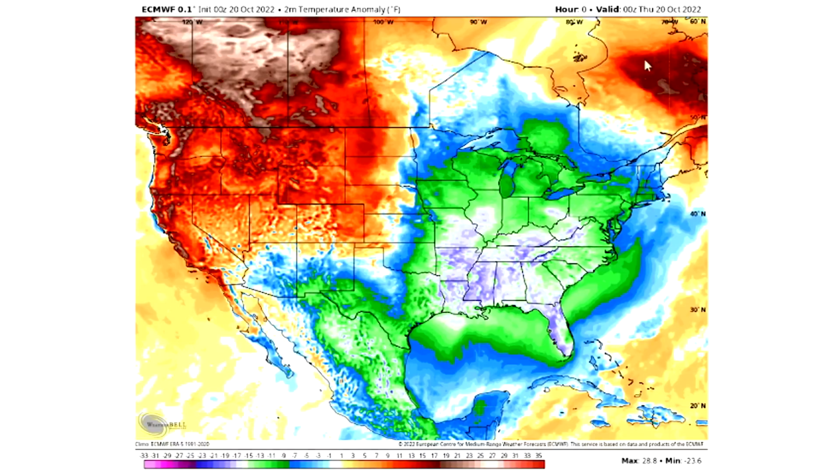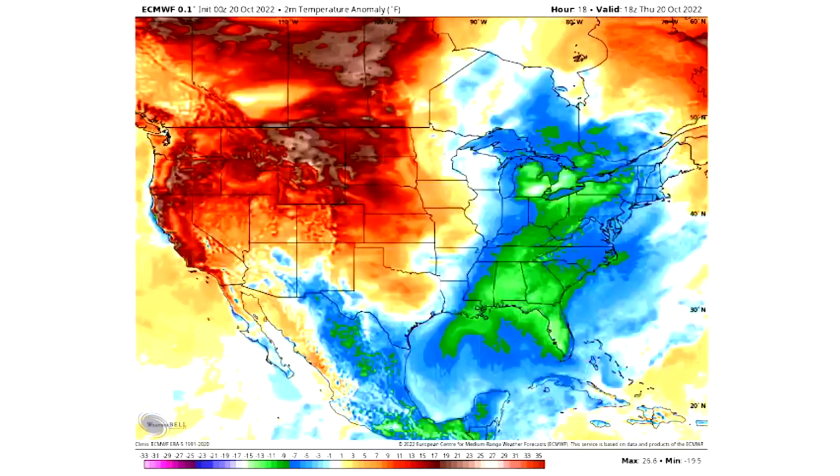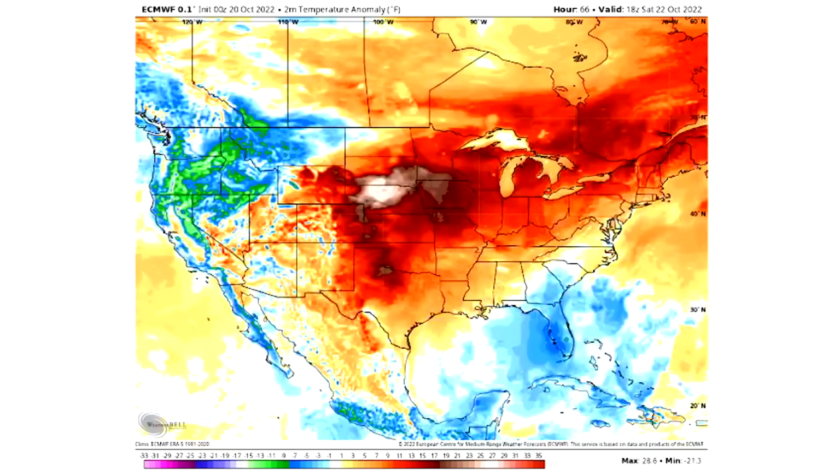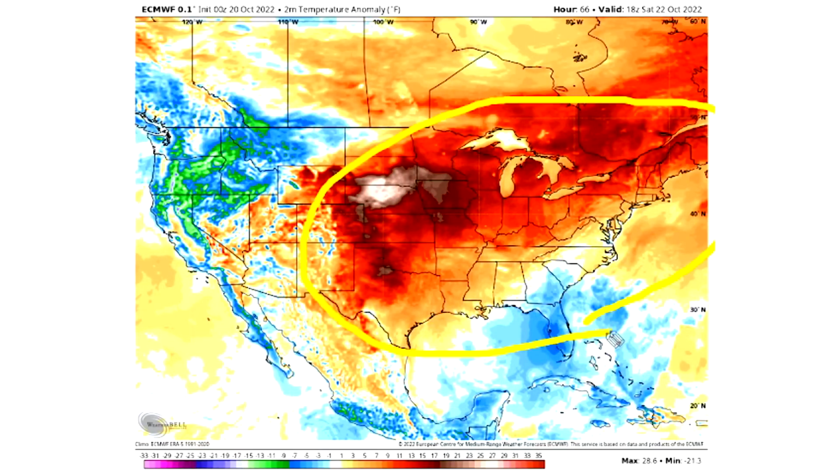Now let's quickly take a look at this temperature pattern. We're still deeply involved with some cold air in the eastern United States. This has kind of been the case for a while now, and this is going to continue on through tomorrow. We see the southeast still dealing with it. But in general, this is a dying pattern. And by Saturday, we're going to see more warmth than cool here in the eastern two-thirds of the nation.